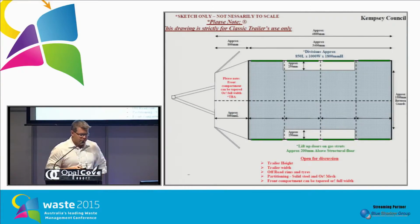Here's our first rough draft sketch of our trailer. We wanted compartments, as we said, to pick up those types of wastes. And the angle shape at the front of the trailer was really put in because we knew that people weren't just going to come to us with what we wanted to collect. We knew they would come with other items, and we didn't really want to turn them away.